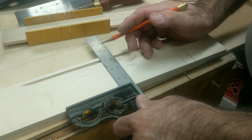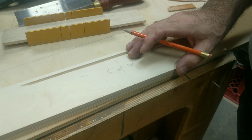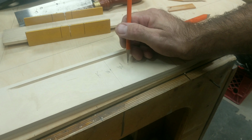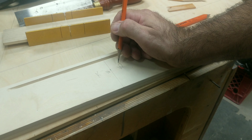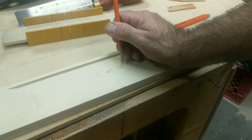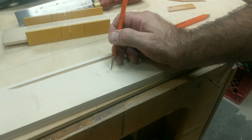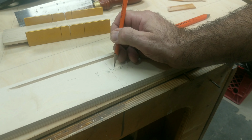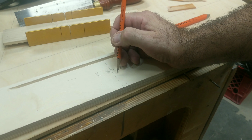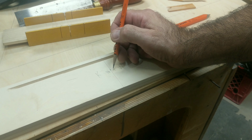So you got your mark, all right? Here's our mark. We're going to take our square, make a mark. This is our waste side, and this is our keep side. So what I like to do is err on the waste side. Cut it long, so I'll keep the line, cut to the waste side, and then I can come back later and sneak up on it if I need to.